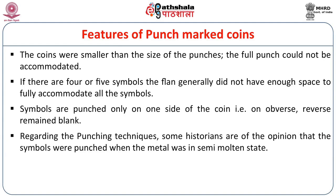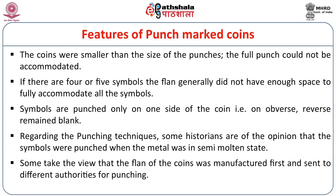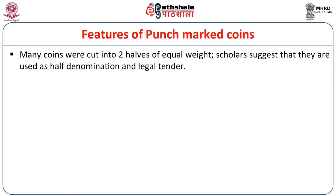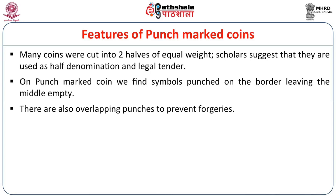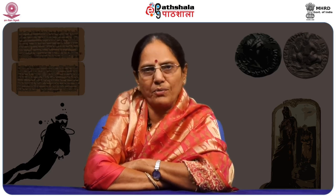Regarding the punching techniques, some historians are of the opinion that the symbols were punched when the metal was in a semi-molten state. And some other scholars view that the plan of the coin was first manufactured and then sent to different authorities for punching. And many coins were cut into two halves of equal weight. Some scholars suggest that they were used as half denominations as legal tender. On punchmarked coins, we find symbols punched on the border, leaving the middle empty. There are also overlapping punches to prevent forgeries. So these are all the features of punchmarked coins.